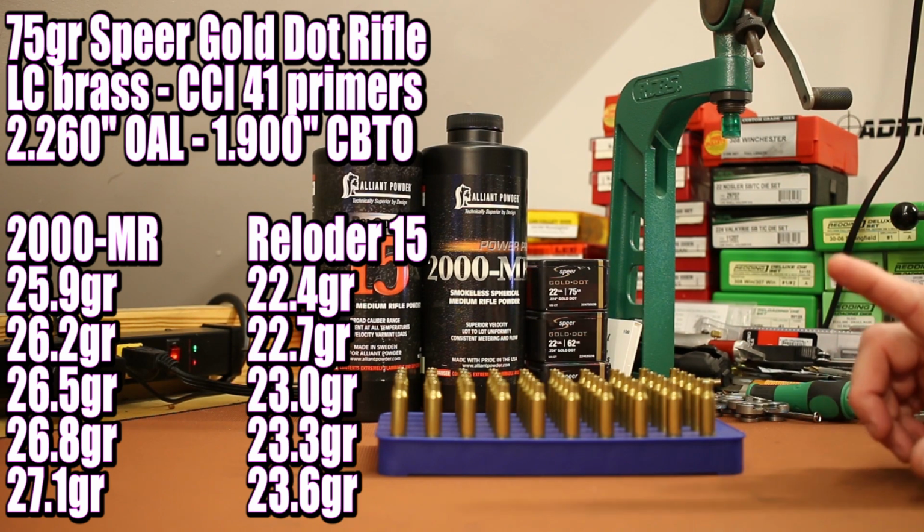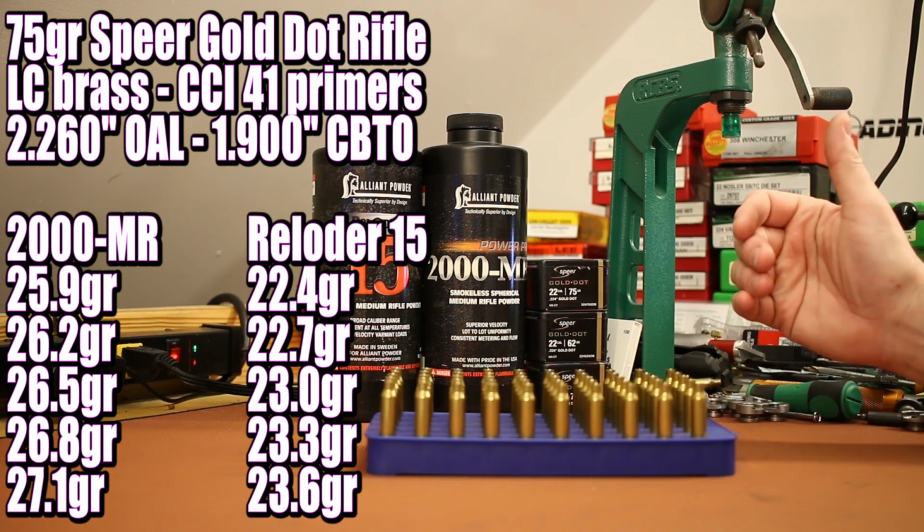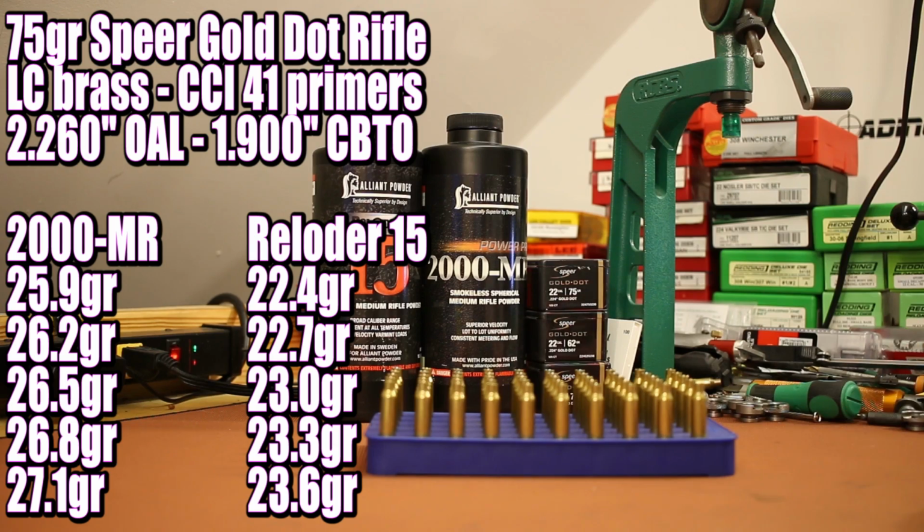We're going to be on the range almost immediately here today because I've already got these completely prepped and I've actually weighed out our powder charges. So we're ready for bullet seating. So let's just get to it.